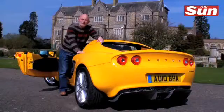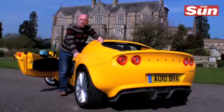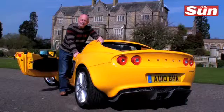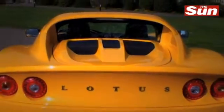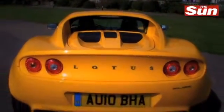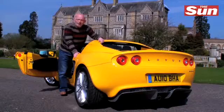The rear retains very much the lines of the current model, which will please the traditionalists a great deal. It's one of the nicest back ends you're going to see anywhere. But it does get a new, much more menacing rear diffuser, and there's a new engine cover as well.